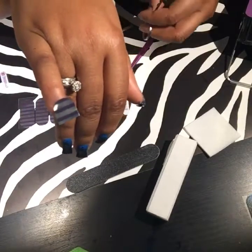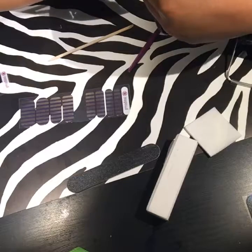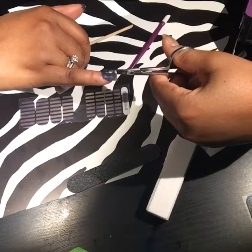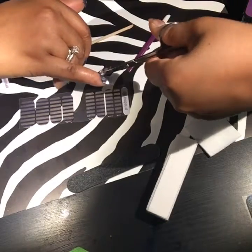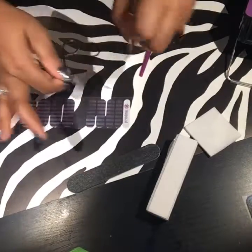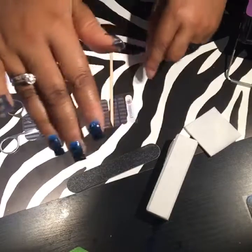So I've got my corner and gauging about how far over it's going to go. I'm going to go ahead and cut it because I can feel my nail with the scissors, and then use that. There we go, and cut. And put the extra back on the sheet. That could be used for pedicure. Not touching it with my fingers because I want to be able to use it again. And there we have it.